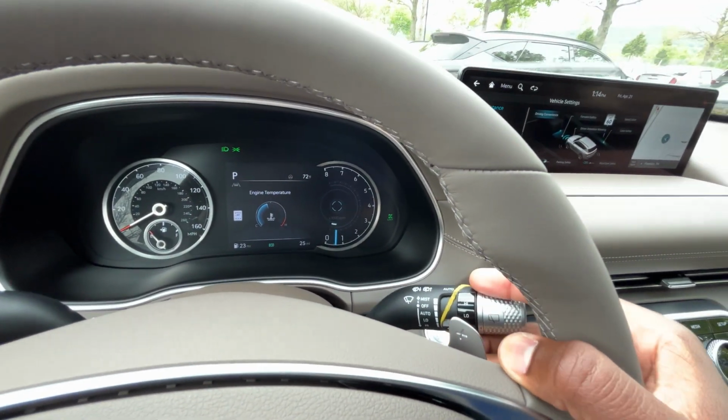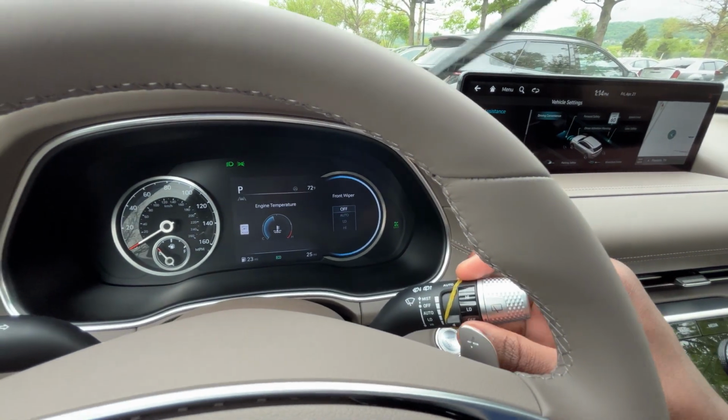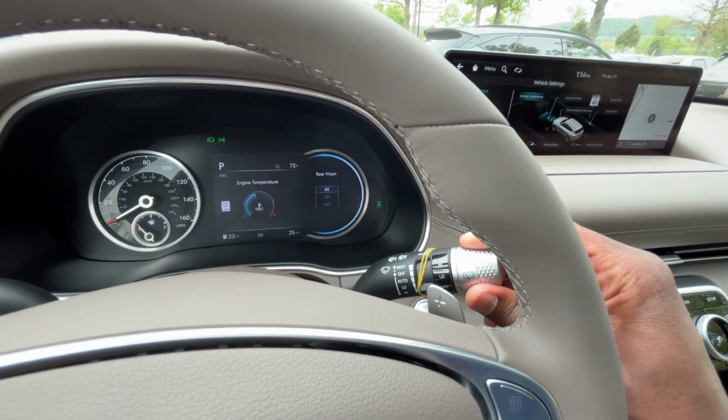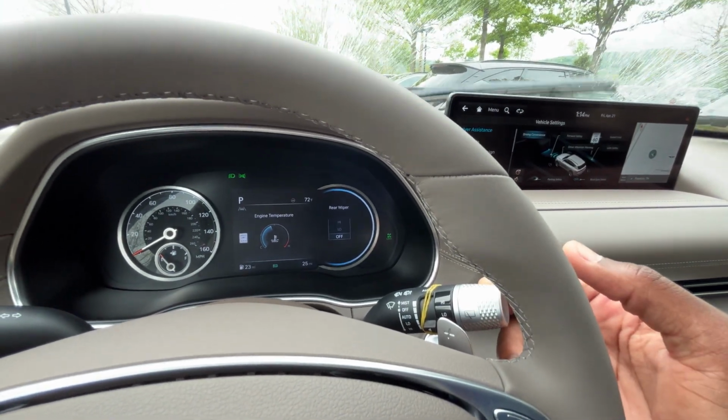And then you have your automatic windshield wipers here. One time, there's your auto, low and high. And then in auto, you adjust the sensitivity here. And then you have your rear wiper here. Pull back for rear wiper fluid, pull up for front wiper fluid.